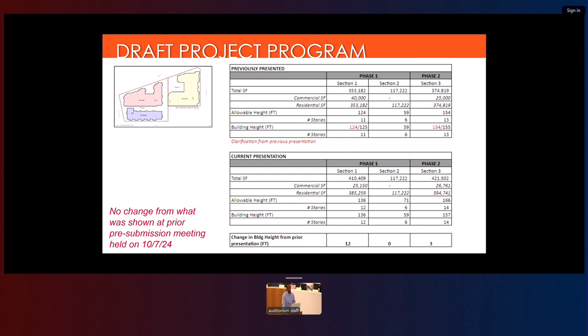Now, in the Section 2 building, what you will notice is that it hasn't changed. It's still the same 6-story building. You heard me talking about that transition from the residential neighborhood. We're trying to be respectful of that. Just because we're allowed the additional density and additional height, we're not taking advantage of it because we thought it was important to respect that transition.